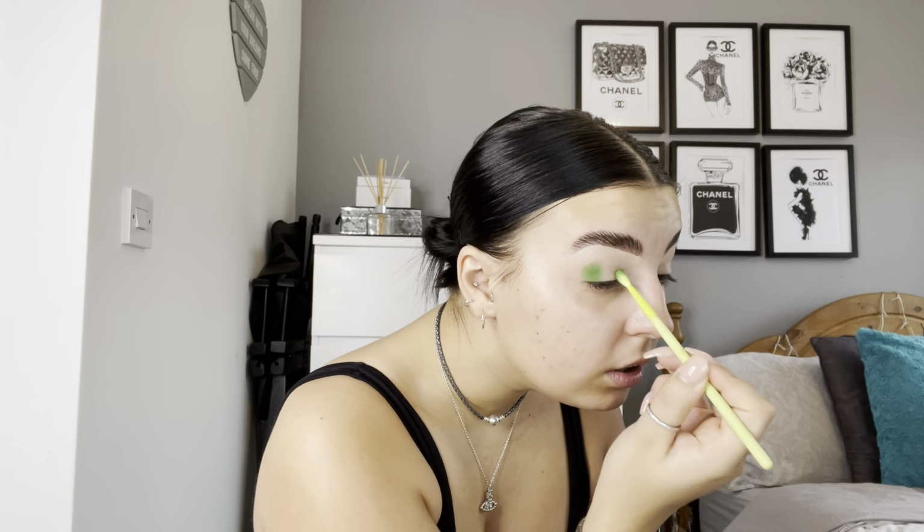So far, so good. I kind of want to do a halo eye, but not. So this is my easy halo eye kind of version. Sometimes if I'm going to work, but I want to do a cool look, this is the kind of thing I'll do, because obviously I'd rather sleep. I'd rather have the extra 10 minutes in bed than get up and do a proper cut crease crazy moment.